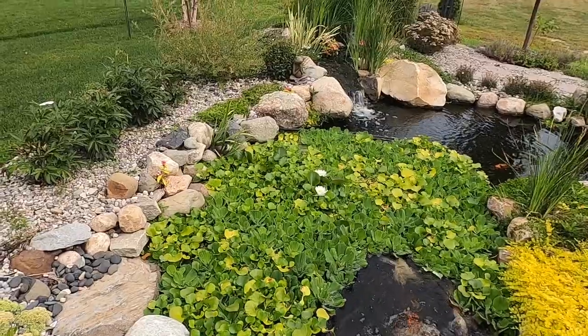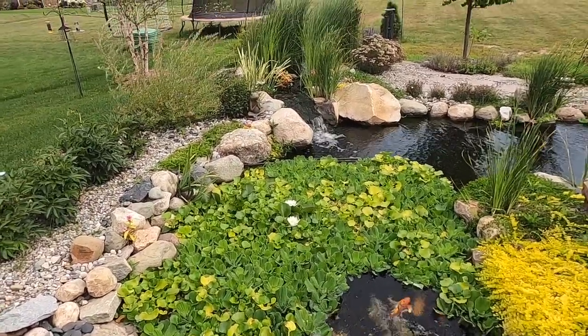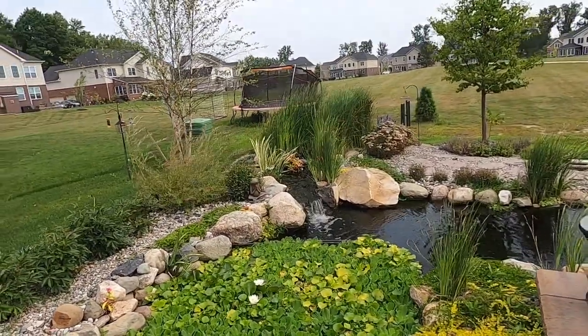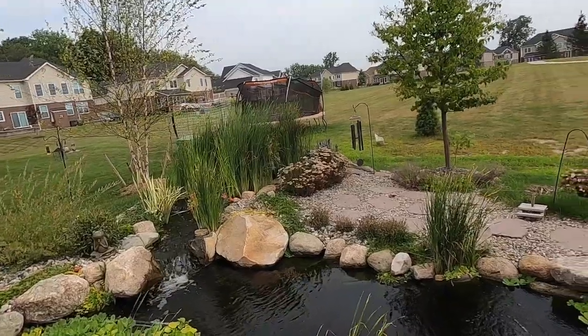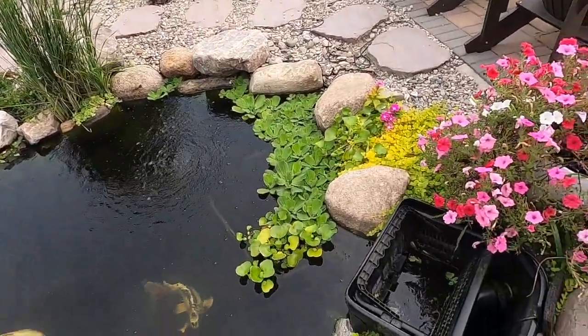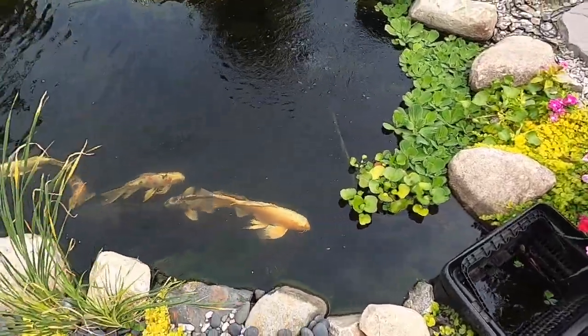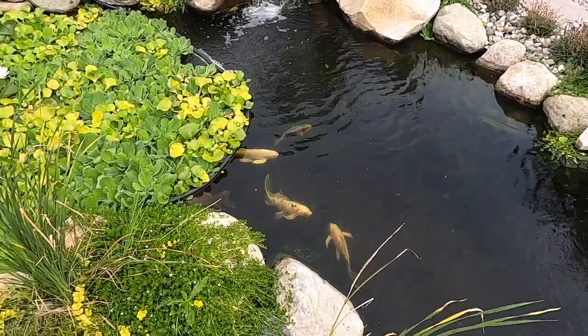The water hyacinth and water lettuce are really starting to take over this section of the pond. It's about 3.5 to 4 foot deep. The pump is struggling a little bit, only because it just needs to be cleared. But look at these babies. They are loving this pond.